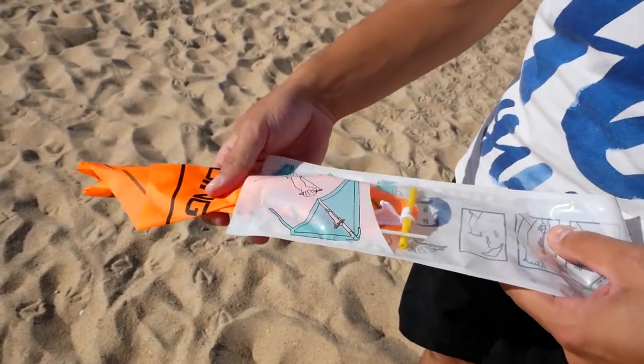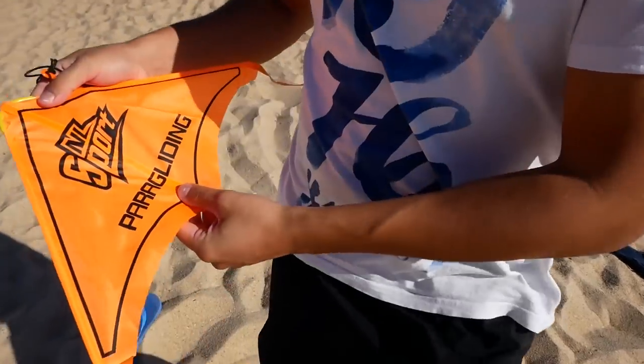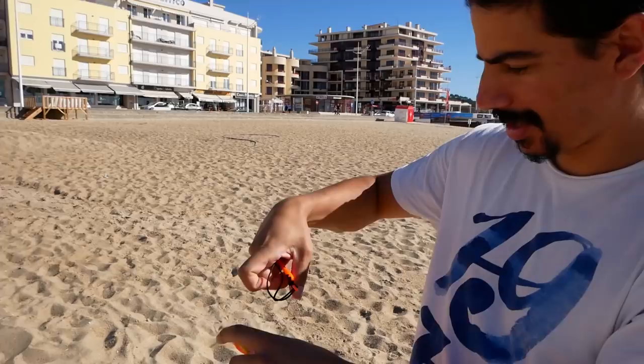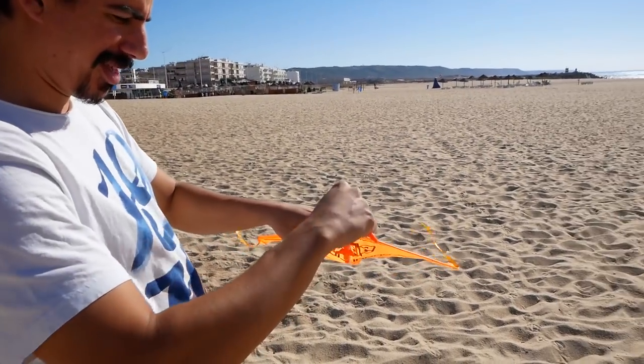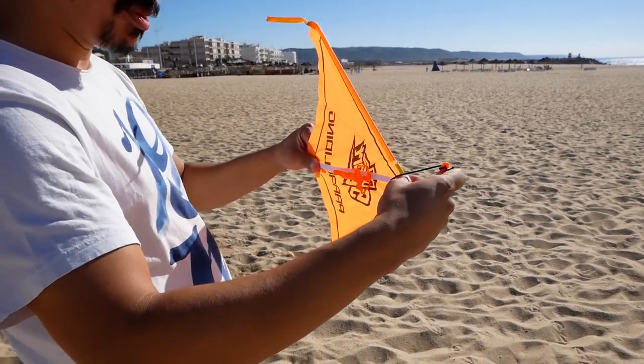Hang glider. This looks cool. It says paragliding on it. I think what we do now is we hook that into there. And I think that's it. Oh, and it has some grippy bits here to grip.